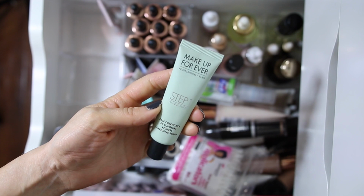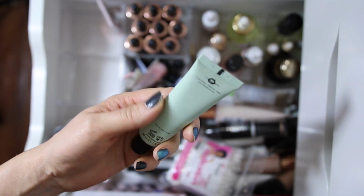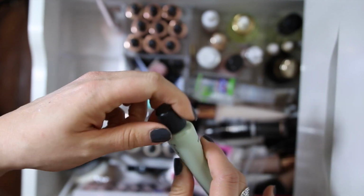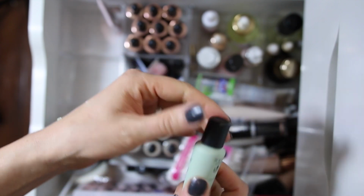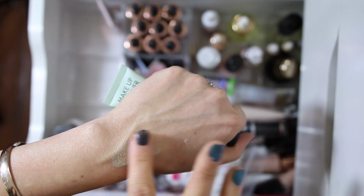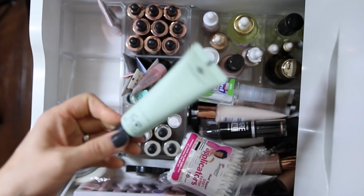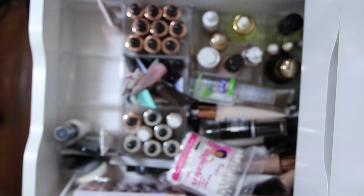This is by Makeup Forever. It's the Step 1 Skin Equalizer. This is a color correcting primer in the green. I have lots of redness in my skin, which is why I bought this, but I'm not really into color correcting too much, you guys. I think I'm gonna get rid of that. I just know I'm never gonna use it, so I'm gonna get rid of that.